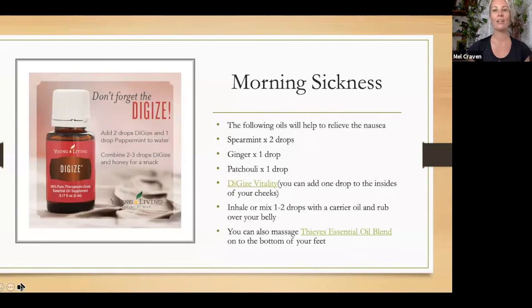And you can also put Thieves oil on the bottom of your feet if you are feeling sick. You have morning sickness, and this can help. So Digest, if any of us in our house are feeling nauseous, we just sniff it. So you might want to start just by inhaling. Then if that feels okay, you might want to massage a bit in the bottom of your feet, and then you might want to go to ingesting. So that picture there is a red, but the little one that is white is exactly the same ingredient inside if you're buying Young Living. Okay, but to be safe, always look for the Vitality if you're going to ingest it.